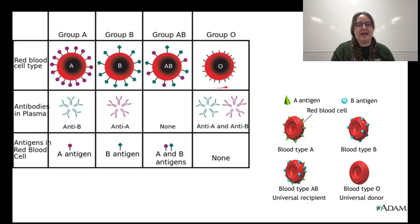O has no flags. That's why O is a universal donor. See down here as well. He has no antigens, so he doesn't have any of these proteins sticking out. And that can be given to anybody because he has no antigens. It doesn't get an immune response. Because the body comes up, checks it, and goes, you don't have flags, but whatever, you're good. And so it works out.